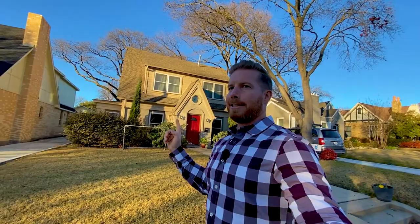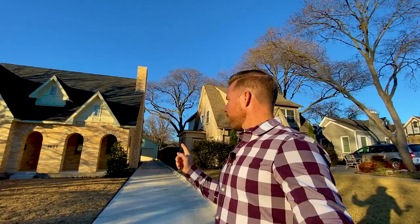You can even see on the other side over here what you're going to be looking at with your neighbors. Look at this. This is like Frodo's house or something in Lord of the Rings. I mean, I just think that's so cool. But we're coming up on this one. This one's just right over $1 million.